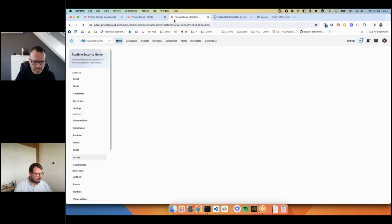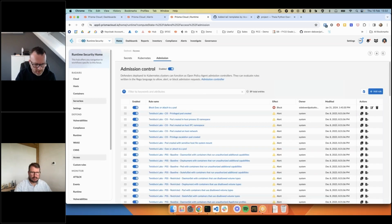Before I wrap up my demo, and I'll hand it over to Ravan in a few minutes, I will show you actually what we are able to do in runtime. So this is my Prisma Cloud tenant, and I'll show you two things. The first one is admission control. So Prisma Cloud can also act as an admission controller on your Kubernetes cluster. And the second one is runtime. And with runtime, we can actually prevent zero-day attacks from happening. Let's look at admission control first.